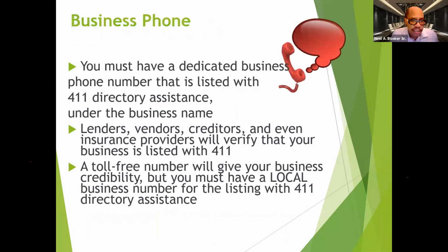Okay, this is something else that you need, and this is required too. You need a dedicated business phone number that is listed with 411 directory assistance. And this is not a step where you say, I'm just going to use my cell phone number and skip this. That's not going to change anything. No, that's not correct. This will change everything as far as building business credit. This is one of the first things they're going to check. I see there's a question there, I'm going to get right to you, PT. So you must have a dedicated business number listed with the 411 National Directory under the business name.